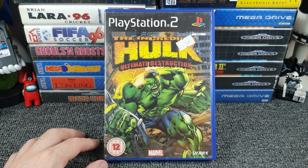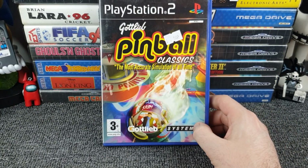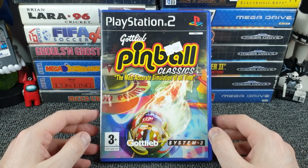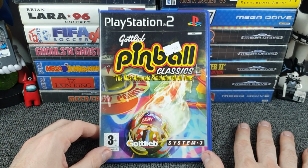Why not? And the last one I picked up is because I want to play it, and there's no trading value here at all. But Gottlieb, is that how you say it? Pinball Classics was only 50p. I really enjoy a pinball game, so I saw this on the counter. It was with a Formula 1 game. That was the one I left behind.